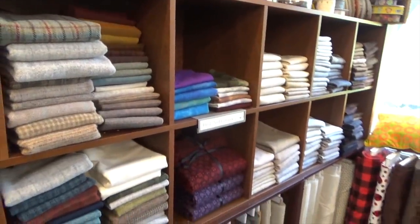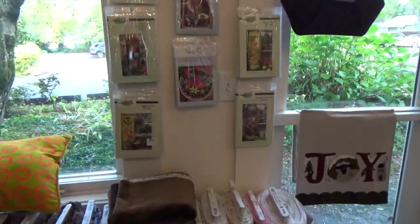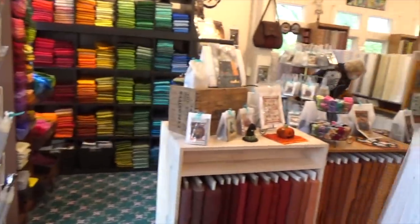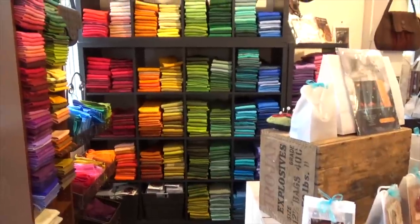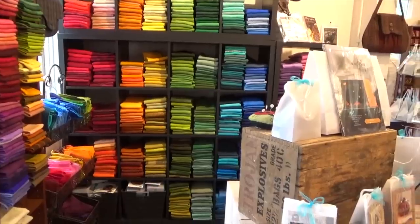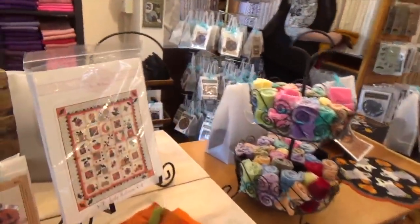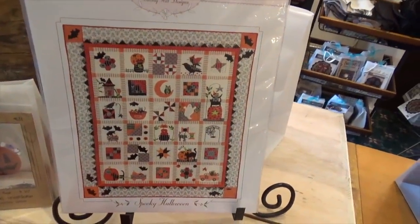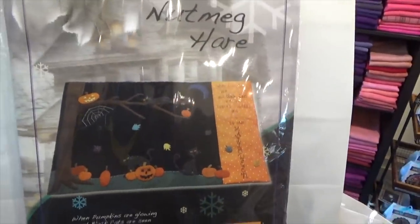And this is why I came. Look at all that wool. And they'll cut the size you need out of a piece. Look at that. Bunny Hill. Oh, a nutmeg house. That is cute.